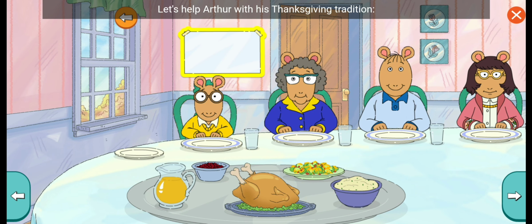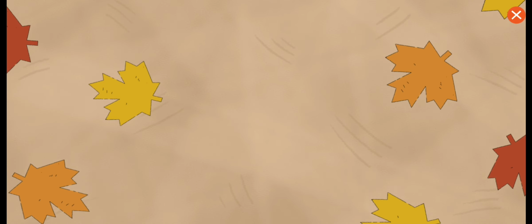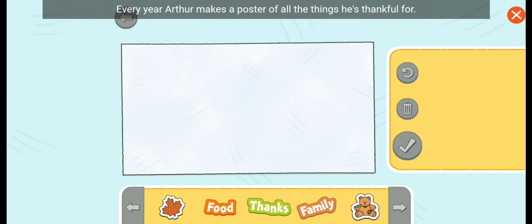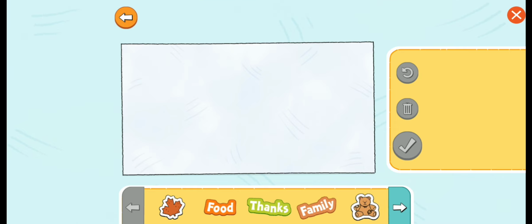Let's help Arthur with his Thanksgiving tradition, making a thankfulness poster. Every year, Arthur makes a poster of all the things he's thankful for. Let's help him. Choose a stamp, then tap the poster. When it's finished, tap the Done button.